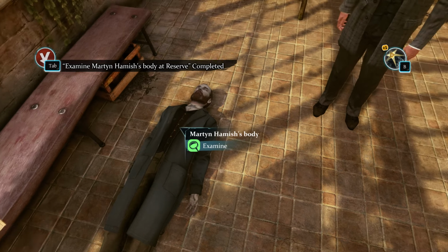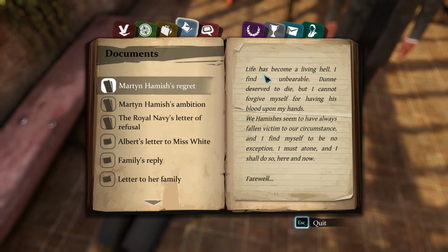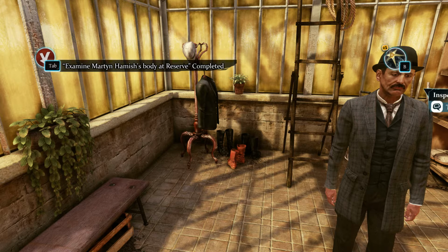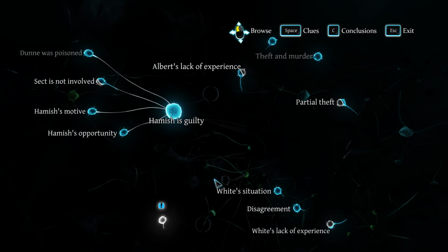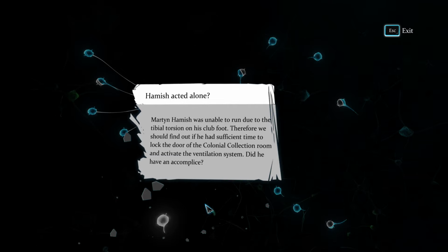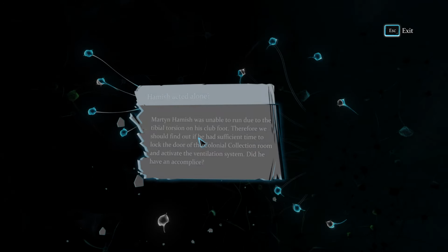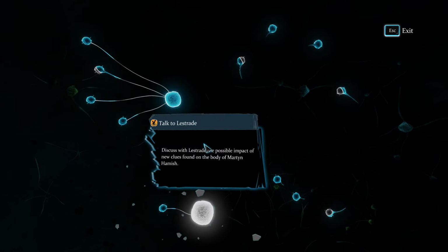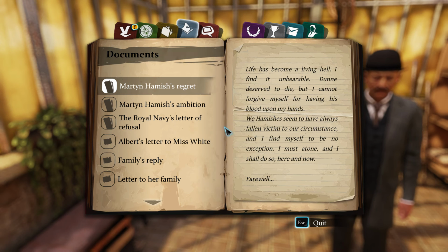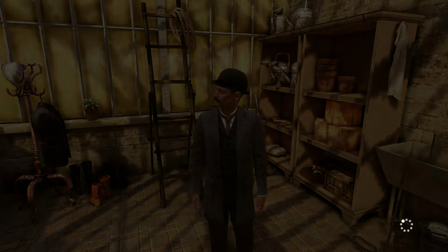We've still got to find out where's the letter? Ah, that's it there. Yes, we've read that. So... Right, that's a very good point. So was this somebody else? Where's Lestrade gone? There is he, Watson, Lestrade, there we go.